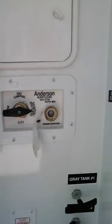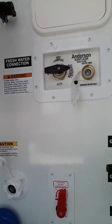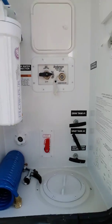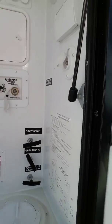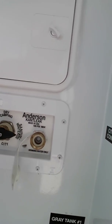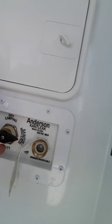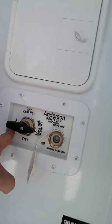You've got your sanitation right there, black tank flush. So when you're dumping your black tank, you can hook your water up, turn it on, dump the tank, and wait until it runs clean. This is where you can put your water sanitizer to run through there. If you're dry camping, you can go up there. You can go to city fill, winterize, or run off of your tank.